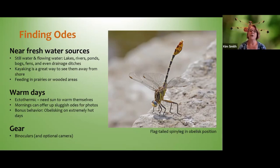And the other thing to know is that they're ectothermic and they need the sun to warm them so they can fly. So you're going to see a lot more ode activity on a sunny and warm day than you will on a cool or cloudy day. And even if you're out watching them and there are clouds in the sky and they keep moving around, you can see almost instantly when a cloud covers the sun that they'll stop being active. And then when the cloud moves away from the sun again, they'll be active again.